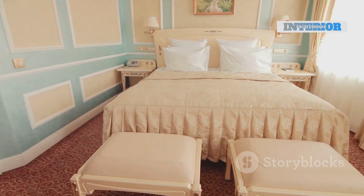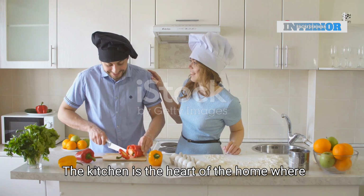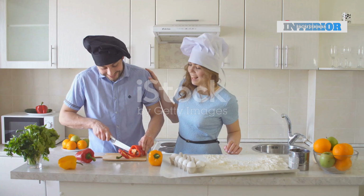Section 4, Culinary Haven, maximizing kitchen space with modern flair. In this segment, we will explore how to make the most of your kitchen space while maintaining a modern and stylish aesthetic. The kitchen is the heart of the home, where families gather to cook, eat, and create memories together.